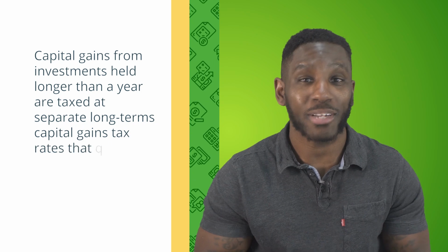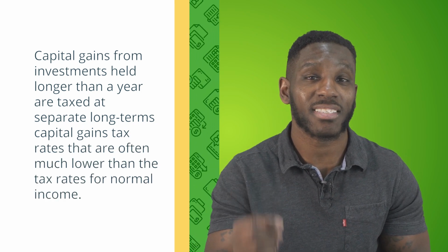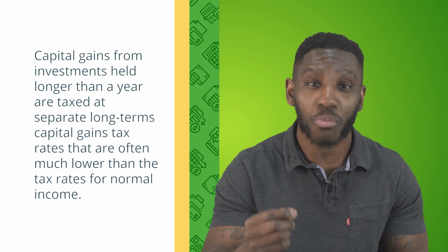Speaking of investments, don't confuse capital gains tax rates with the tax rates we went over today. And that's because capital gains from investments held longer than a year are taxed at a separate long-term capital gains tax rate that are often much lower than the tax rates for normal income.